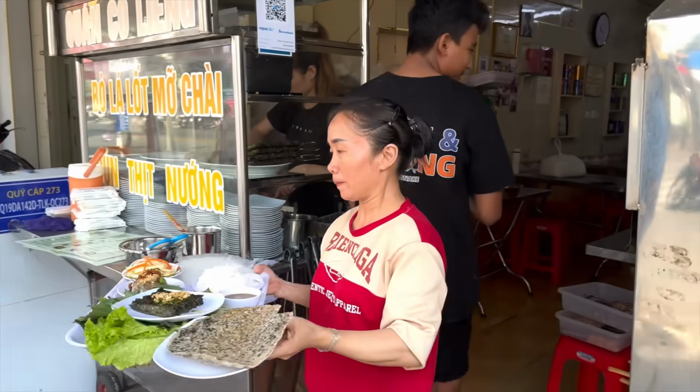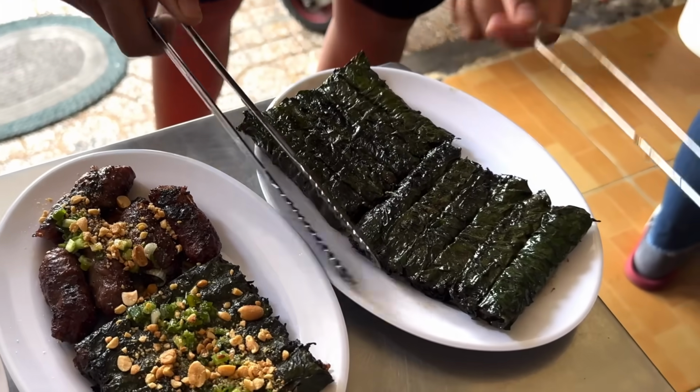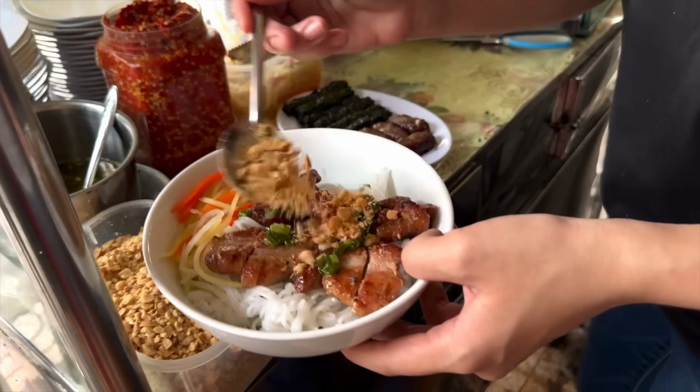Today, as the host, I will introduce him and you guys to bò lá lốt, minced beef wrapped in betel leaves that features perfect savory and sweet flavor, and bún thịt nướng, grilled meat served with vermicelli. They are both my favorites and I can eat them every day.